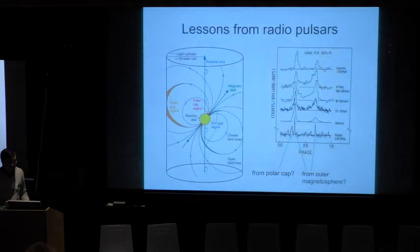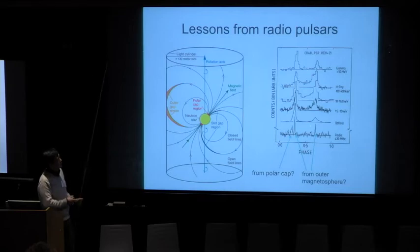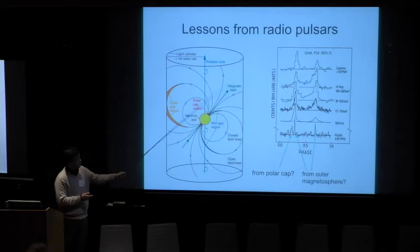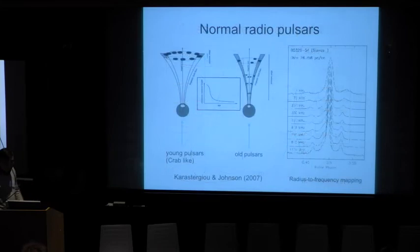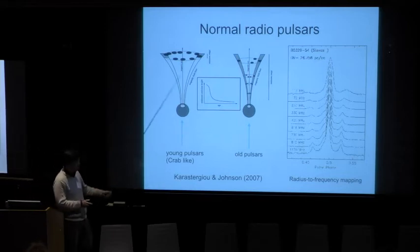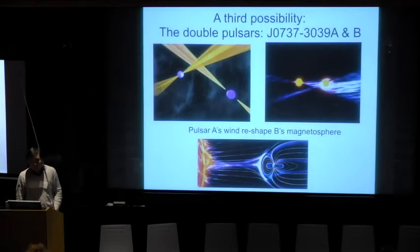And lessons from the radio pulsars. Radio pulsars are the real ones that produce coherent radio emission that we have known for a long time. So there are sites inside the polar cap, near the light cylinder, even outside the light cylinder, the current sheet, those places. For the normal pulsars, we have this radius to frequency mapping. Somehow it comes from the inner magnetosphere. And there could be a third possibility.